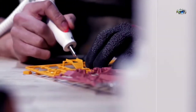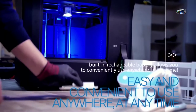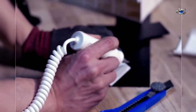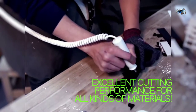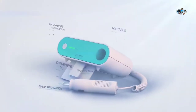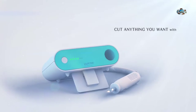It doesn't matter wherever and how small the workspace is. Built-in rechargeable battery allows you to conveniently use anywhere, at any time. With an on-off switch, Wonder Cutter will keep you safe throughout the work process. From paper to chemical fabrics, wooden and plastic materials. Excellent cutting performance for all kinds of materials with easy handling. Wonder Cutter will bring you the most satisfactory result with a higher quality than ever. The secret of easy, fast, and delicate work. Cut anything you want with Wonder Cutter.